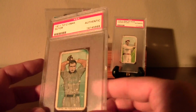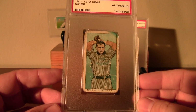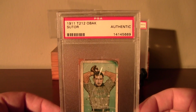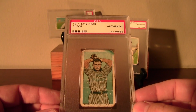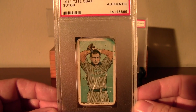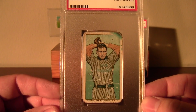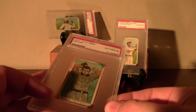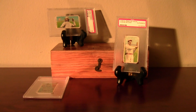Among the first baseball cards ever produced, they were minor league cards. There seemed to be a little less distinction between the major and the minor leagues back then. There were so many leagues that there was definitely a lot of minor league cards back in those times. This is graded authentic by PSA, and this is my only Obak tobacco card. There's no real stars in that set, but a very good set, a hard set to put together, a very rare regional issue.